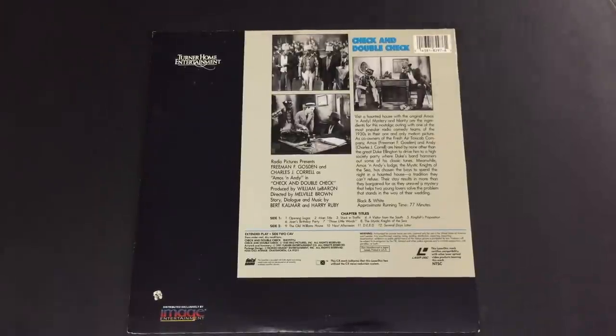Again, I kind of made it a mission to pick up any RKO discs whenever I find them, because a lot of them were never put out on DVD, and I'd love to have a complete set of RKO classic discs like some fine folks do, and I'm very envious of those collections. So this is just one step closer, and it's not a super common one. And again, for historical importance, it should be an interesting watch.